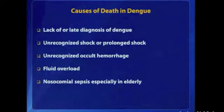So the main causes of death in dengue are, number 1, lack of or a late diagnosis of dengue, and so proper treatment is not initiated in a timely manner. Number 2, unrecognized shock or prolonged shock. A lot of times clinicians may fail to recognize that the patient is actually going into shock and do not correct that as soon as possible. Number 3, unrecognized occult hemorrhage. Sometimes the bleeding will not be obvious, it will be internal, and so it's not recognized and the patient can bleed internally. Number 4, fluid overload, as I've mentioned before, and number 5, nosocomial sepsis. So sometimes if the patient is hospitalized too long, they'll get a nosocomial infection in the hospital.